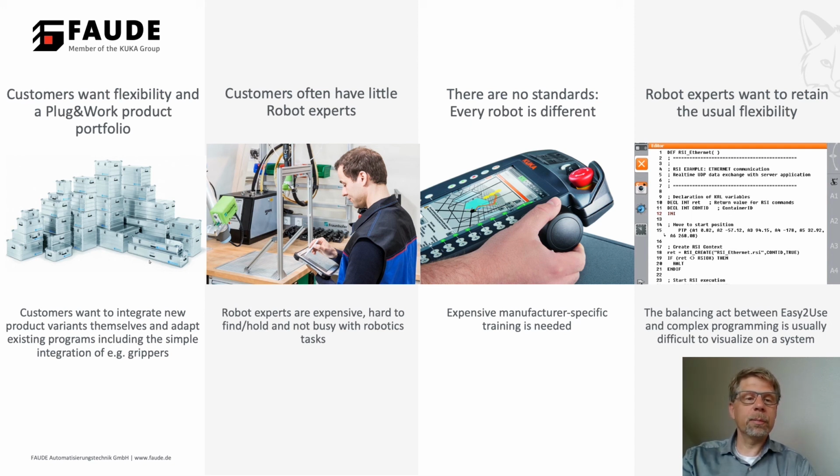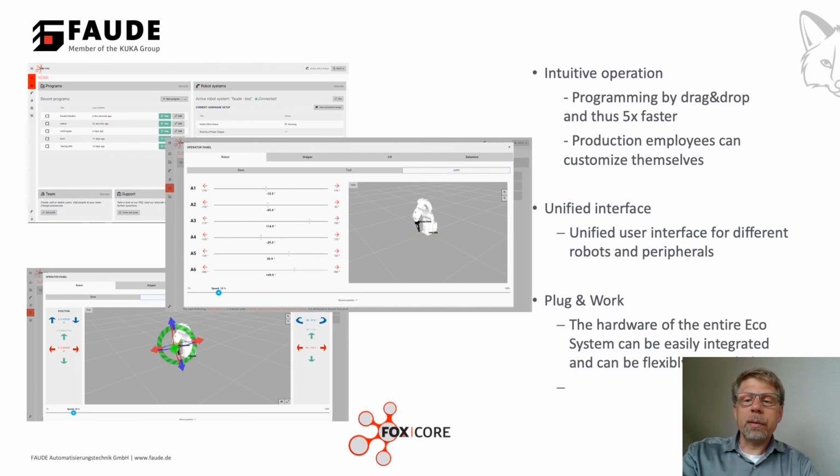What is interesting is that we thought in four different segments. The customer wants to be flexible, to have a Plug and Work portfolio, and customers often have little robot experience. We have no standards, but we also have some specialists who would really like to do hard coding. All these four different issues we bring together in our Fox Core, to have all possibilities: the Plug and Work portfolio, to make it possible for an expert, but even when you are not an expert, you can use the software very easily.